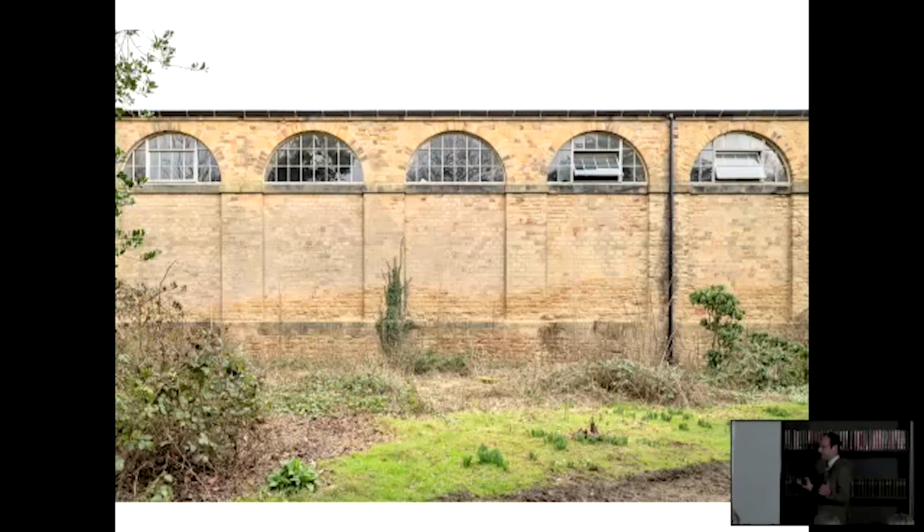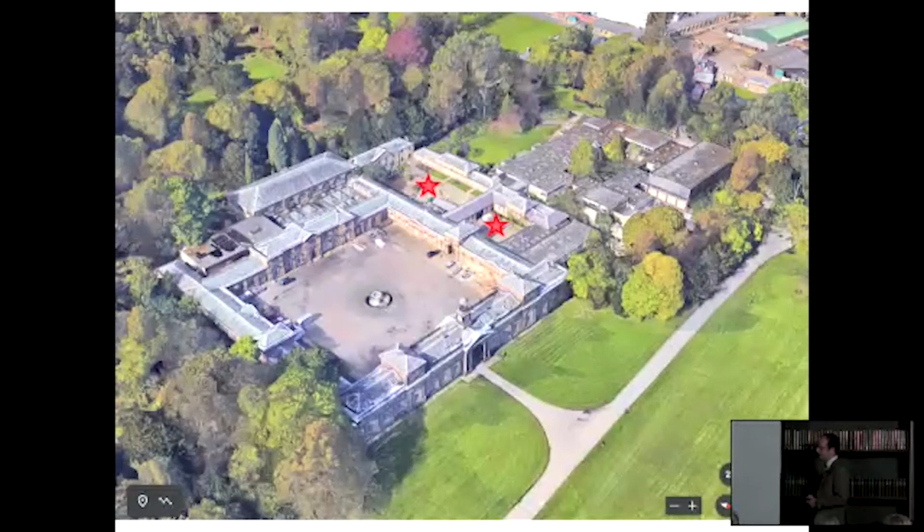Fantastic building, 8 bays, one of the largest riding schools around, with these lovely clerestory windows to provide light and ventilation. And then just to give you context of where the courtyards are, you've got Mews Court and Ostler's Court. So you've got Ostler's House, the Gardener's House, Mews Cottage.